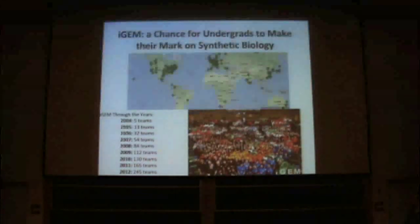So iGEM has really grown over the years. Remember that first paper I showed you is in the 2000s, so that's when we were starting to think about this as a new field. In 2004, there were 5 teams, and now there are over 200 teams, almost 250 teams. So it's rapidly expanded. It's expanded so much that we used to have the whole competition in this one room, and now we don't all fit, so we have to actually have a staggered competition. Much of that growth is because it's expanded from just the United States to international. Each of those dots is a representative team.